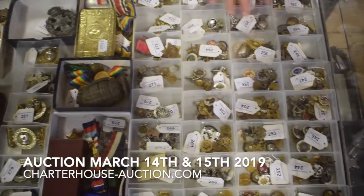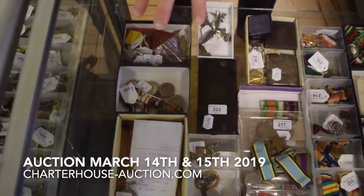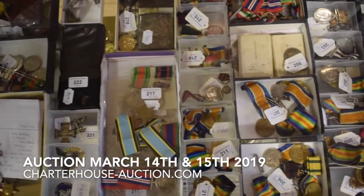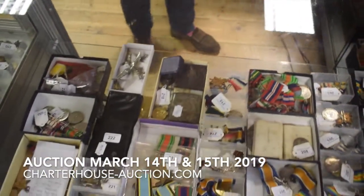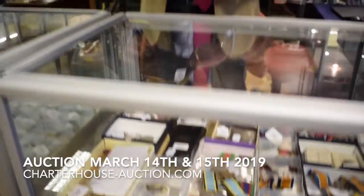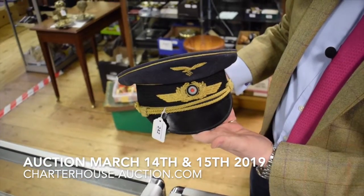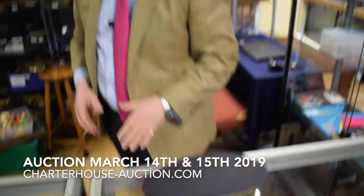This selection in here, these are all sweetheart brooches, hundreds of them. I think they've been breeding in there. Then through into here, we've got more First World War and Second World War medals. We've got Special Constabulary medals. Again, it goes down to a couple more tiers. We've also got down here a... I won't put it on, don't worry, George. But we've got a Third Reich Luftwaffe general's cap there, and that's probably worth about £1,000, somewhere in that region.